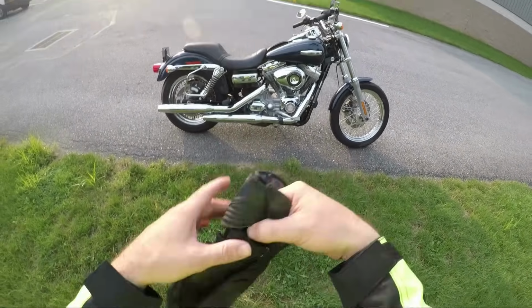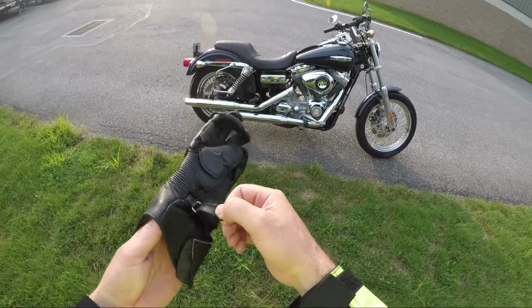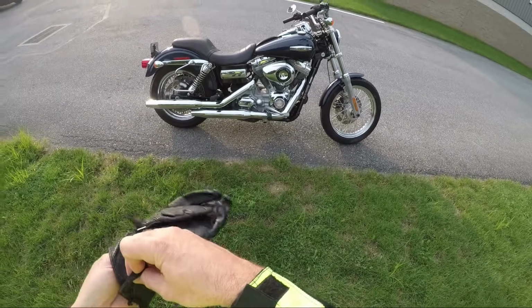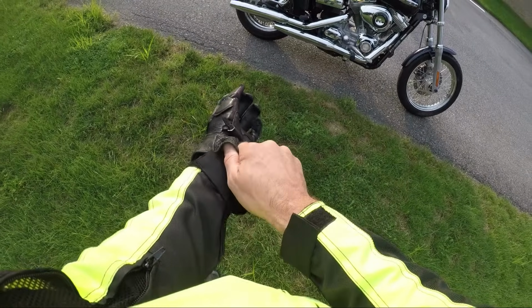We have a 2009 Harley Davidson Dyna Super Glide, and it's a 2009, so of course it's got the 96 cubic inch motor, and it's also rocking the 6-speed.